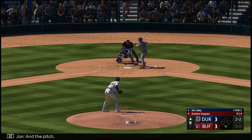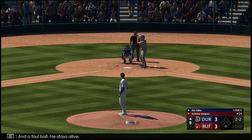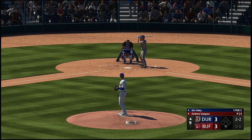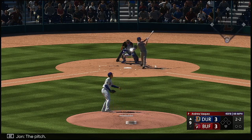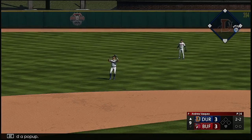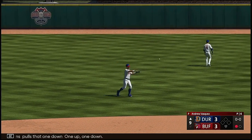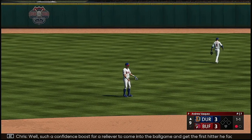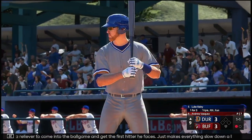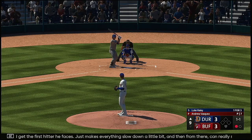And a pitch. And a foul ball. He stays alive. The pitch. Swing and a pop-up. Groshans pulls that one down. One up, one down. Well, such a confidence boost for a reliever to come into the ball game and get the first hitter he faces. Just makes everything slow down a little bit, and then from there can really settle in.